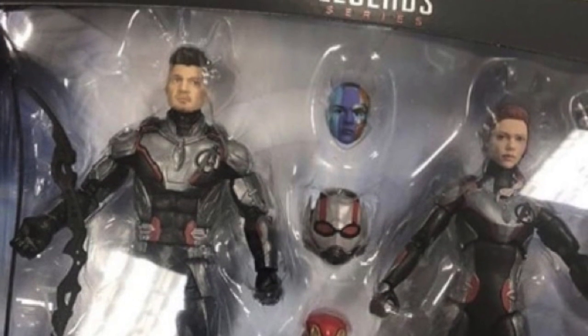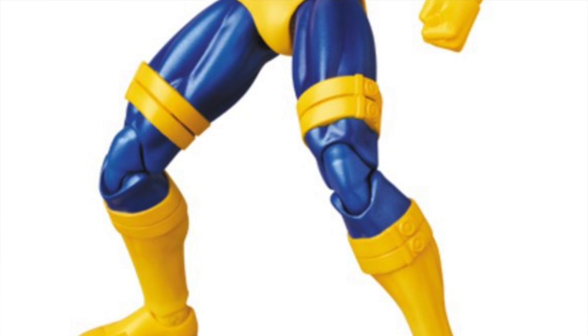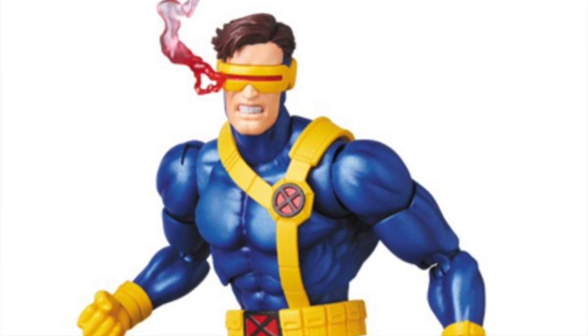But the other thing I was tempted to share today, but I'm going to wait and talk more about on Monday, is that we got new official images just today of the Mafex Jim Lee style X-Men Cyclops figure, along with a look at all the accessories and everything. So again, I will talk about this on Monday. I'll do a news video on Monday, but if you want to get the details, if you haven't seen it already, do head over to Marvelous News. We've got images and everything up there, and I'll put a link to that story.